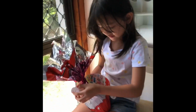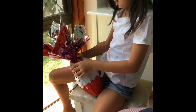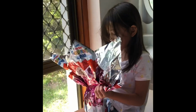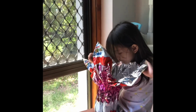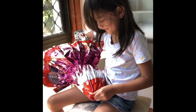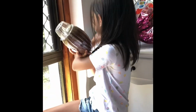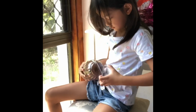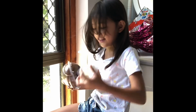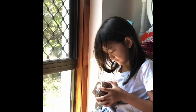With a giant surprise. Is it solid or hollow? Maybe it's hollow. Okay, time to open it up. Are you excited? Yeah. It's an egg nest. What do you think the toy will be? Maybe there's no toy.